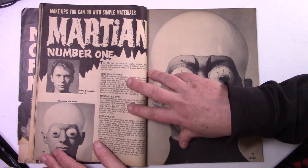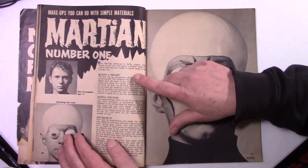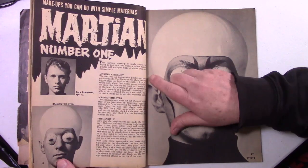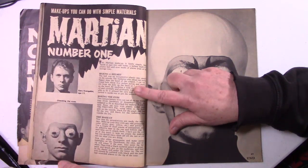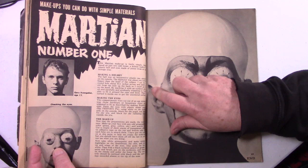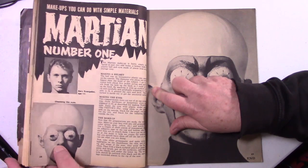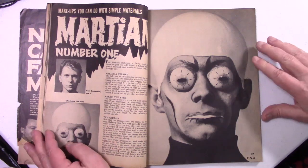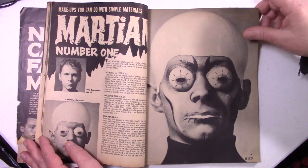Martian #1. Now this is Gary Evangelist, age 17, and basically it's just an inflated plastic ball. The ball was an inexpensive plastic one, smooth on the outside, diameter about 2 inches bigger than the head of the subject. So you cut it out, fit it on the head, making the eyes. 2 compartments were cut out of an egg storage tray. Of course, you could also do those with ping pong balls as well, but really cool patterns on the eyes give it that alien look. But there's your basic Martian #1.